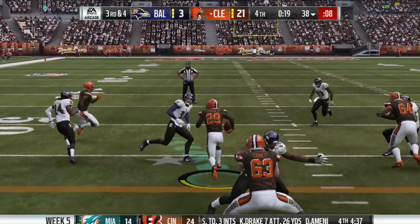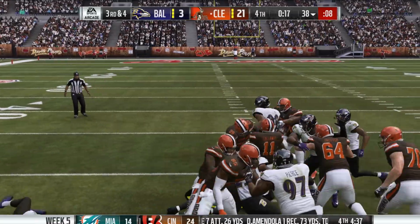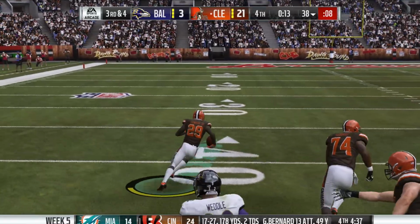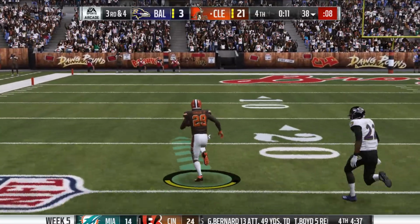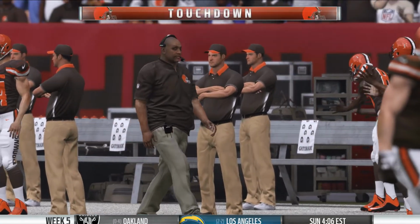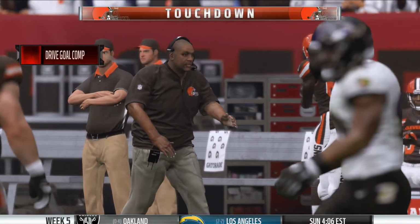Again, it's Johnson. Wrap up. Still, there goes Duke Johnson. The 20, 10, and all the way in. Touchdown, Cleveland.